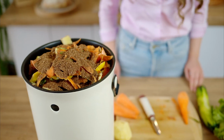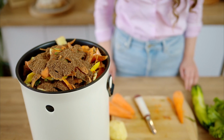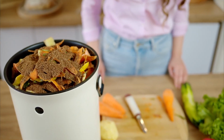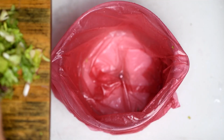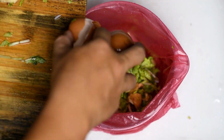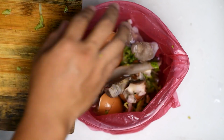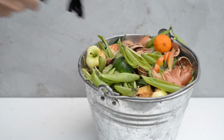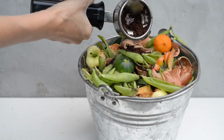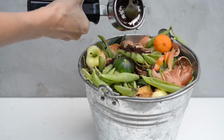Add a mix of vegetable peels, coffee grounds, egg shells, and fruit scraps into a blender with water, turning it into a smooth slurry. This blended mixture decomposes more evenly, balances moisture levels in the compost pile, and reduces large chunks that take longer to break down. Regularly incorporating blended scraps can significantly improve the compost's nutrient content for healthier soil.